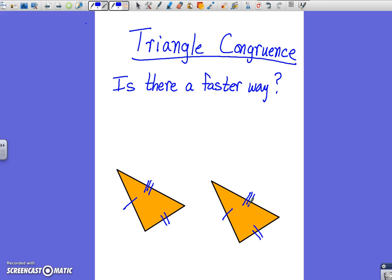Well, that's not all. Now that we've done the sides, we'd have to prove that the angles are congruent as well. So this angle corresponds with this one. Those two are congruent. These two corresponding angles are also congruent. And finally, the third angles are congruent. So we have to prove not only that corresponding sides are all congruent, but that the corresponding angles are congruent. So it can be done, but there has to be a faster way.